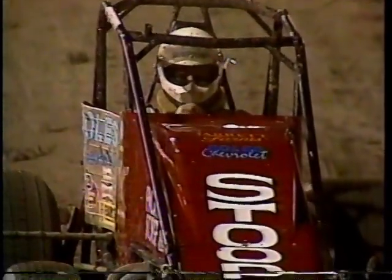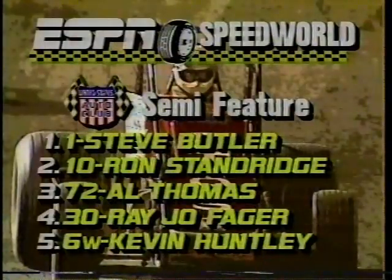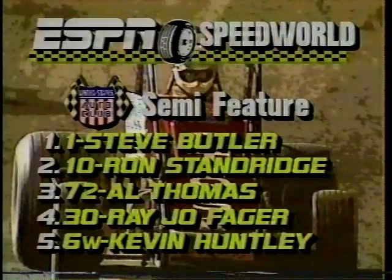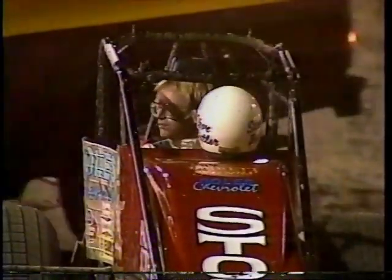There's a good shot of Steve Butler, who won it, and he'll be starting now in the feature event. And the top 5 finishers, Steve Butler the winner. 2nd was Ron Standridge. Al Thomas was 3rd. Ray Joe Fager 4th. And Kevin Huntley misses with a 5th place finish. And so the field now is set for the 30-lap feature race, which will be coming up in just a few moments here on ESPN.